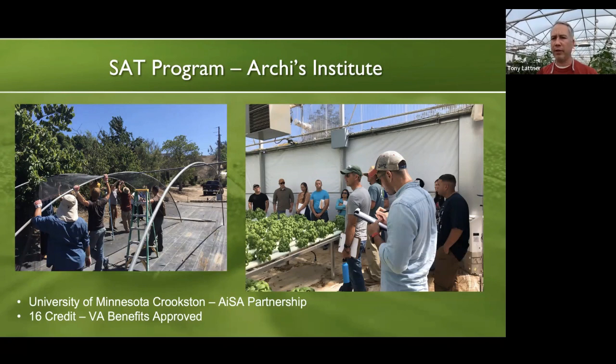And then on the right there, that's one of the farm tours for a group of students. And then also that greenhouse in the background is the larger greenhouse, which is actually four bays. And so in that one, we could probably do around 40,000 basil plants at the same time. And so it's a pretty massive greenhouse. And then let me keep going here.